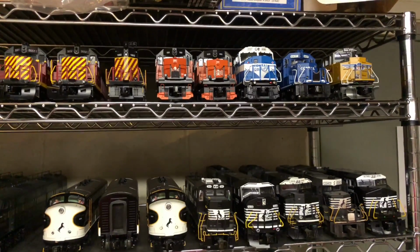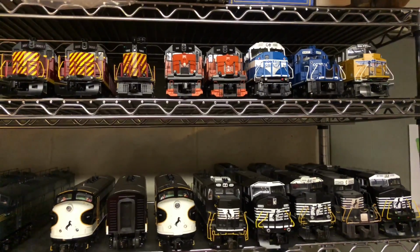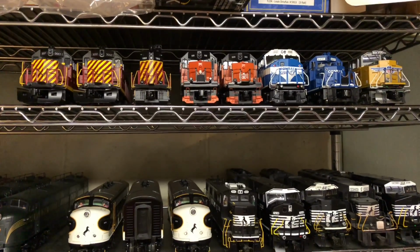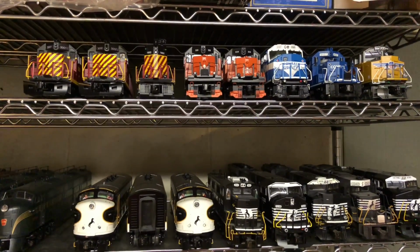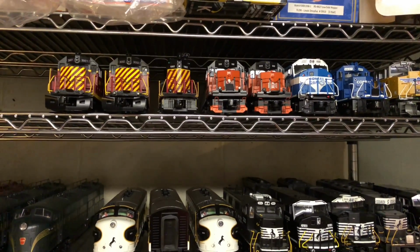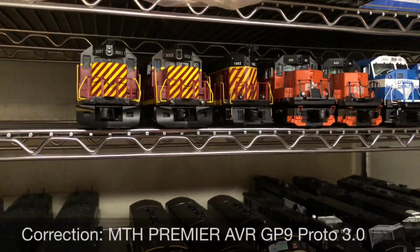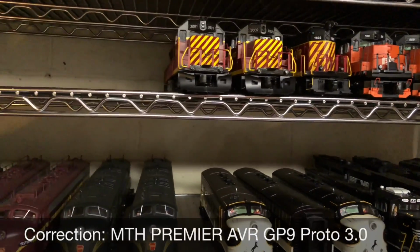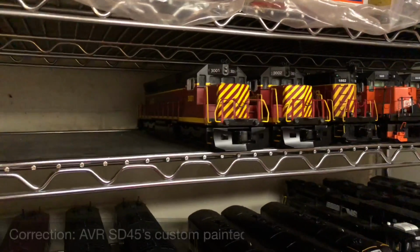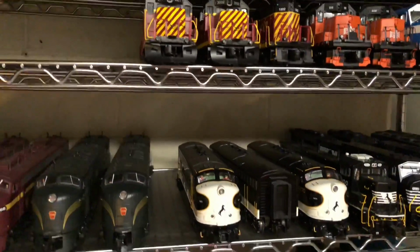Alright, so starting up top on the right, you got the Union Pacific Legacy SD70, the Lionel Legacy Conrail SD40-2, an MTH Premier Conrail SD80 Mac, MTH Premier B&LE SD40-3 with a dummy. That's the AVR SD40, and then you got these, the custom painted SD40s I have from MTH as well.